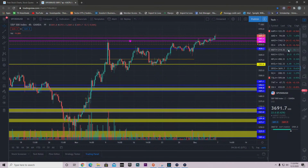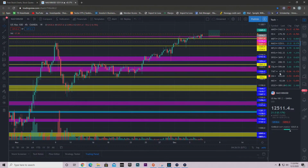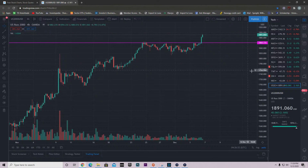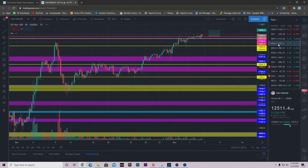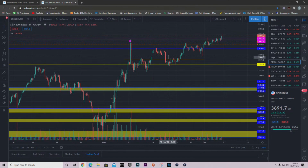So the SPY, like I said, its tech stocks are in it, but it's like in between. So between the NASDAQ and the Russell. So Russell, in case you didn't know, was the small caps. That's like the airline stocks, the hotel stocks. NASDAQ is tech, like Apple, Microsoft. SPY is like somewhere in between. It has a mixture of both. But once again, we broke out on SPY.